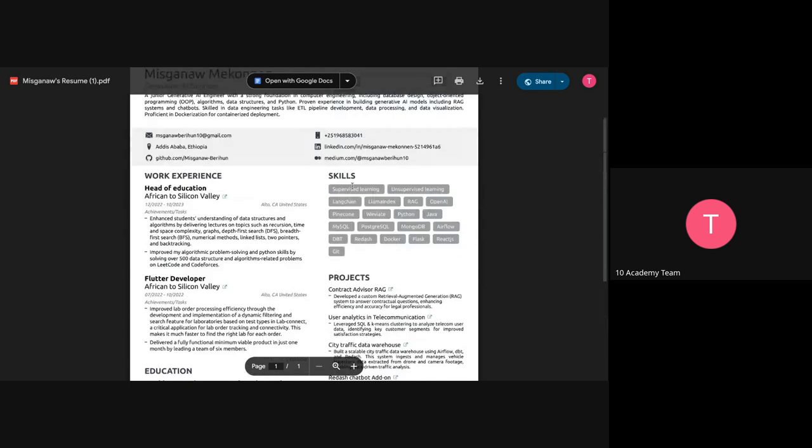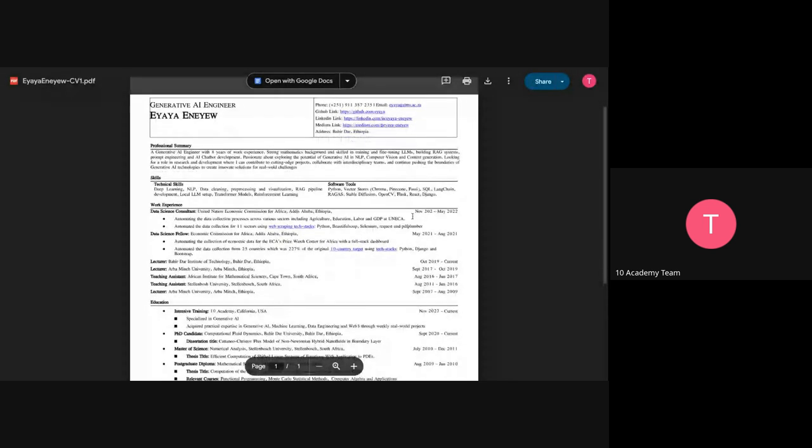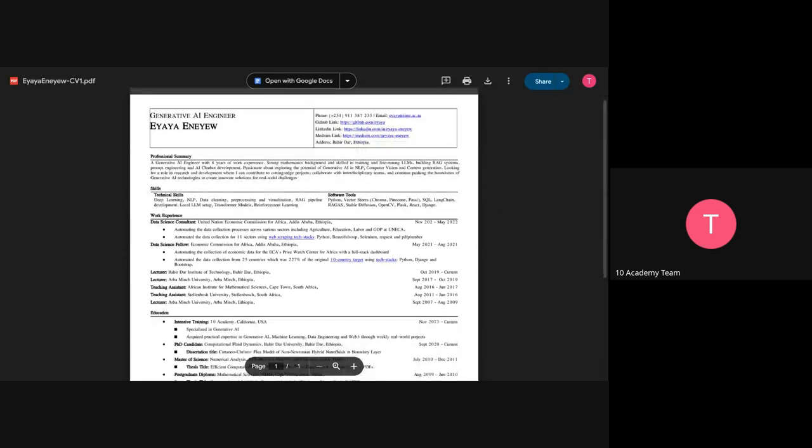For all of them, they are Gen AI. I'm trying to find someone who was not Gen AI so that we can also have a look, but everyone is Gen AI. No worries. I can't find the data engineer ones and machine learning ones quickly, but I will ensure that I share them in the challenge document when I find some.